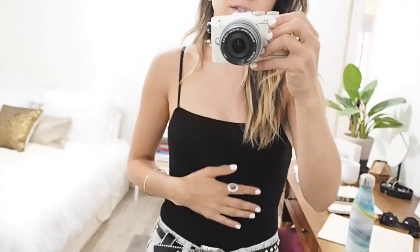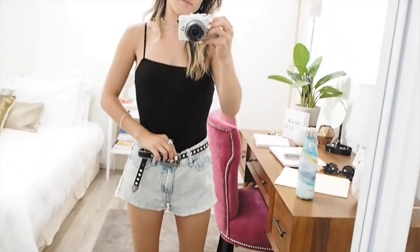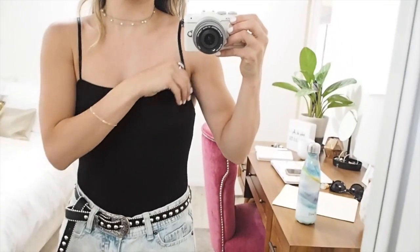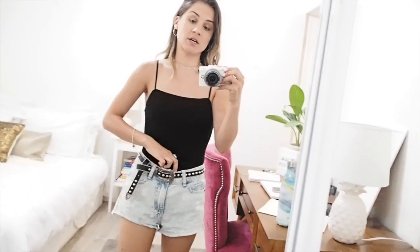So I am wearing this bodysuit. Again, please excuse my desk, always at it. I'm wearing this bodysuit from American Apparel. I just really like the shape of the neck. I got this a really long time ago, way before this shape was in, but I really like it. It's just really slouchy and comfy, and I'm just working from home and running some errands today, so super easy.